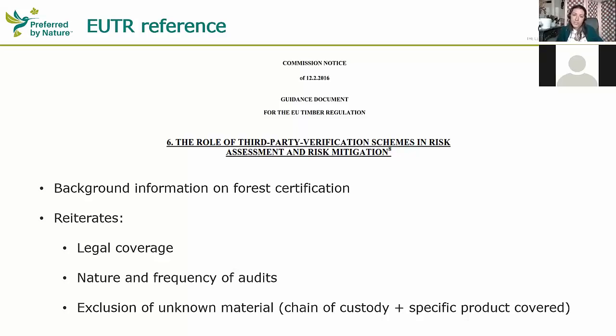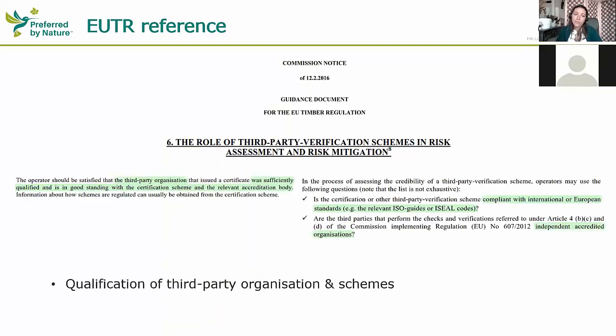It also reiterates things about the necessity to have legal coverage, the nature and frequency of audits, and the exclusion of unknown or illegal material. It also adds on to what is in the implementing regulation and the regulation itself.